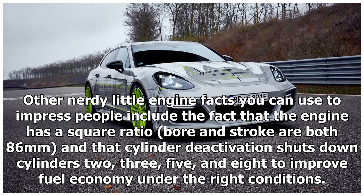Other nerdy little engine facts you can use to impress people include the fact that the engine has a square ratio, bore and stroke are both 86 millimeters, and that cylinder deactivation shuts down cylinders 2, 3, 5, and 8 to improve fuel economy under the right conditions.